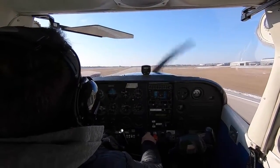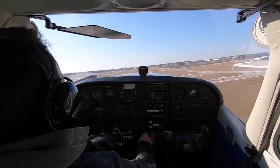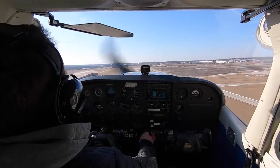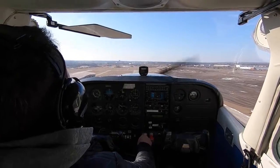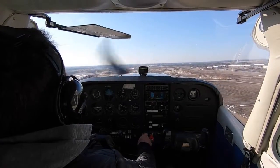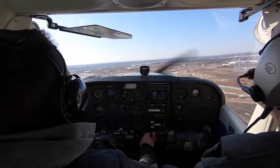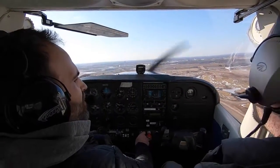Cessna 2 Bravo Foxtrot, traffic 12 o'clock, 6 miles, Bonanza, northeastbound, altitude indicates 2,800. Why is it shaking? I don't know. Our airspeed's kind of low, too. 2 Bravo Foxtrot, roger. And frequency change at your discretion. Have a nice day, 2 Bravo Foxtrot.